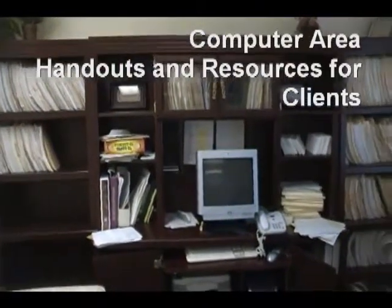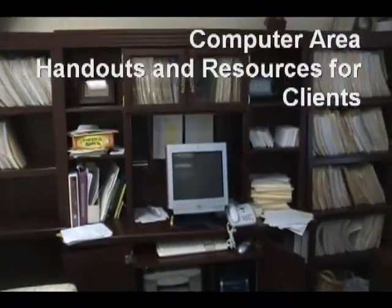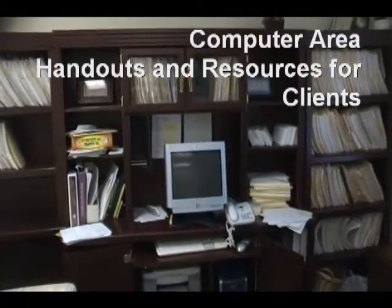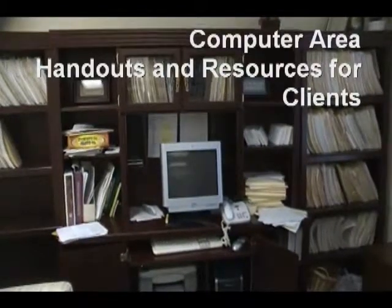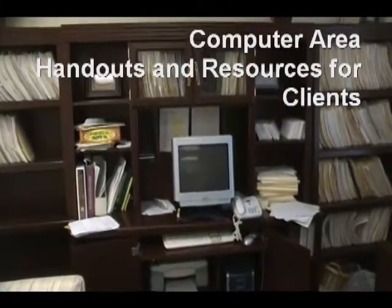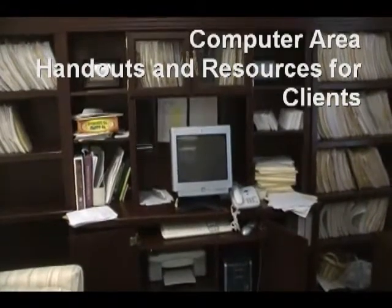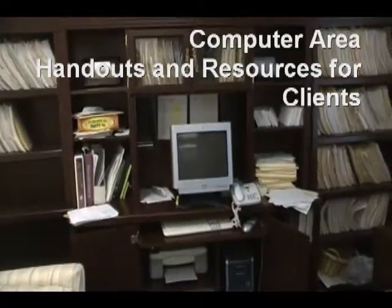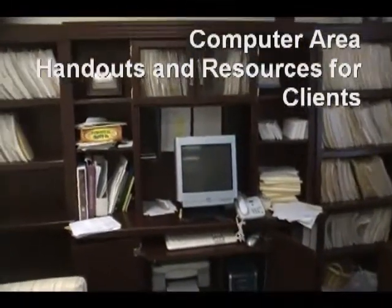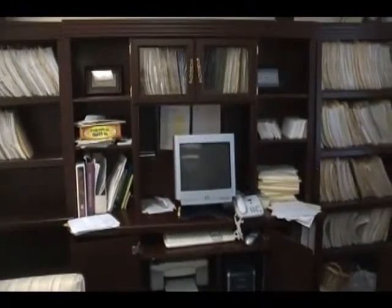Many counseling centers will have a separate area designated especially for billing and computer databases and records. Here at River of Life, we have such a distinct area. As you can see, our computer and printer, which stores the client data, is in a distinctly separate area, with handouts that may be used for clients.